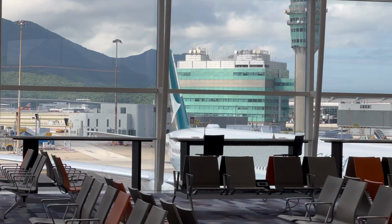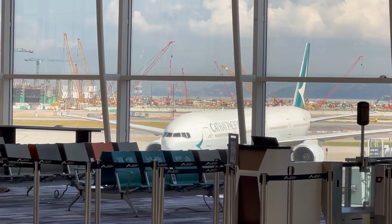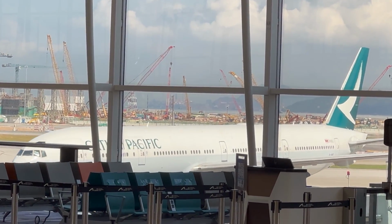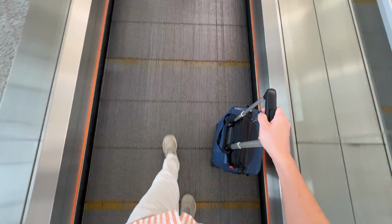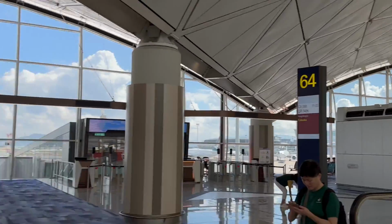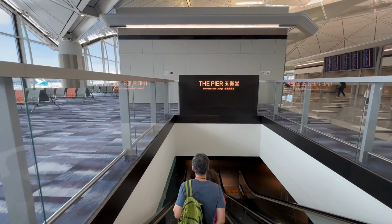We took the People Mover train to the middle of the terminal, then it's another 5-minute walk to the Pier Business Class Lounge. On the way there, we saw our aircraft that'll bring us all the way to Fukuoka. It's a Boeing 777-300. So this is gate 64, we'll be boarding there later, and this is the entrance to Cathay Pacific the Pier Business Class Lounge.